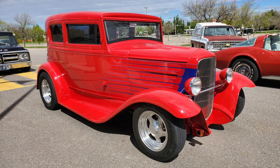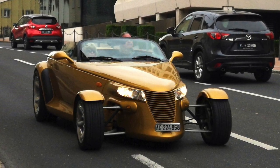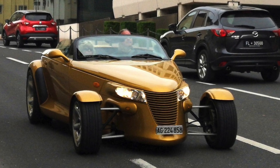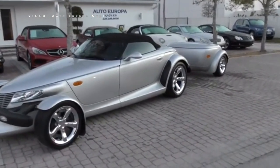Number 6. The Plymouth Prowler. When people think of hot rods, people think of the American V8 that has a lot of power. The Plymouth Prowler's design was based on a hot rod that came out in the late 1990s. The goal for this car is a performance coupe, even though the design is special and unique, but the performance is not. 0 to 60 takes more than 7 seconds with a V6 that has a top speed of 120 miles per hour. Besides the performance, this is not a practical car, where the trunk is small.